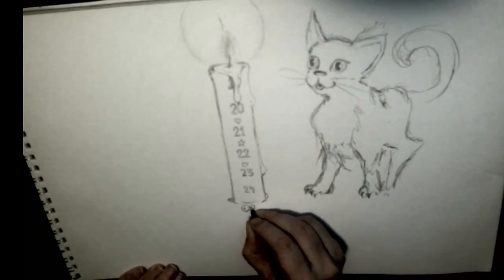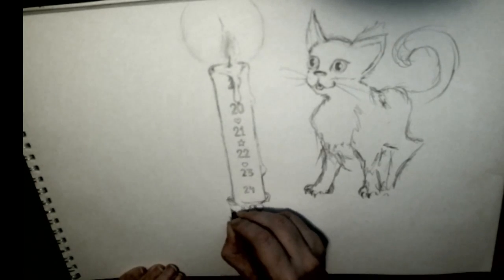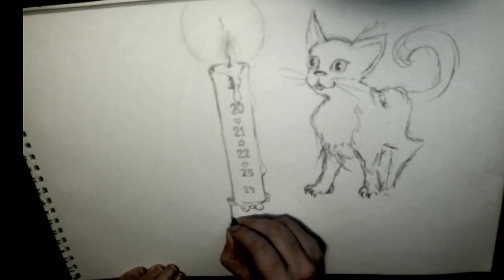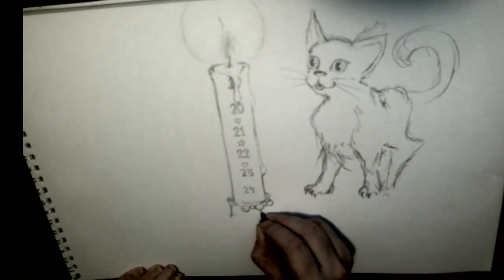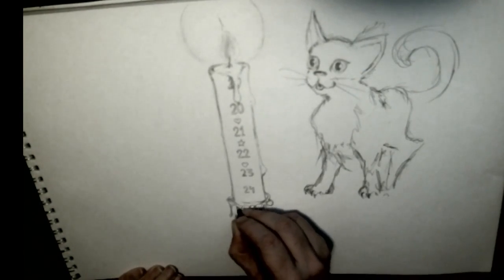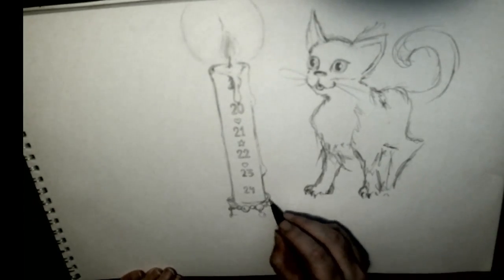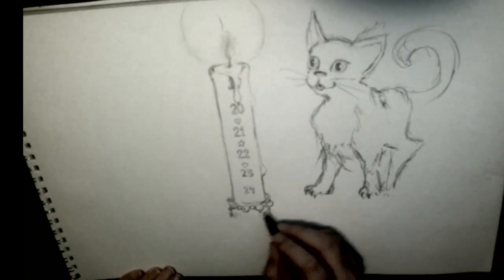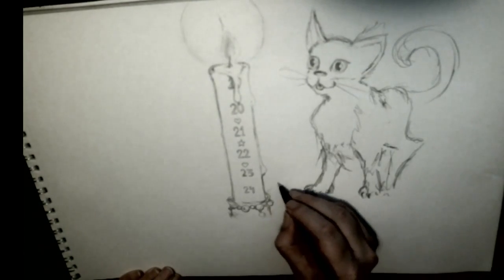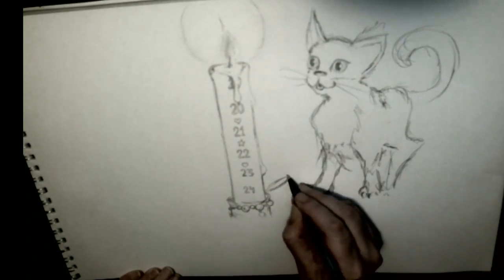And there's always some ornamental beads on some giant ribbon around these things. So let's do a little bit of that. And usually a big bow or something as well, so let's do that just because.